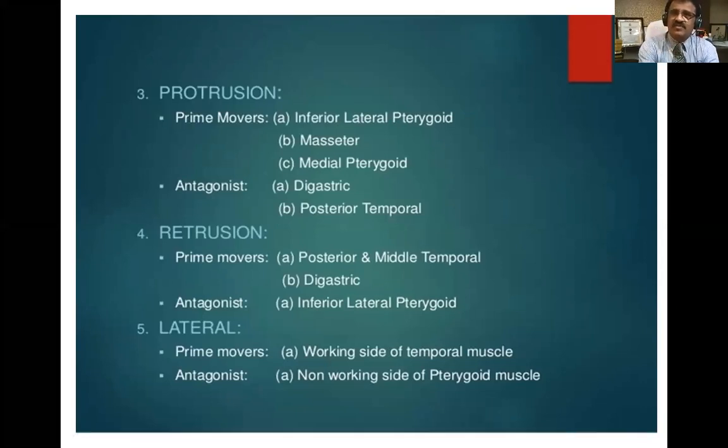Okay, so prime movers in protrusion are inferior lateral pterygoid, masseter, and medial pterygoid. Antagonists are digastric and the posterior temporalis, the posterior part of the temporalis. Now for retrusion, prime movers are the posterior and middle temporalis and digastric, and antagonist is inferior lateral pterygoid. And now lateral movement: prime mover is the working side temporalis, antagonist is the non-working side pterygoid muscles.